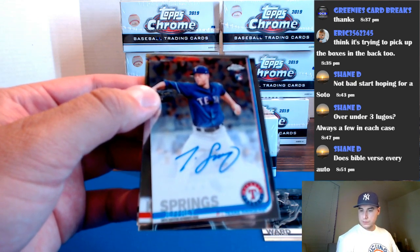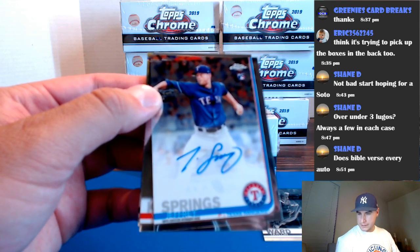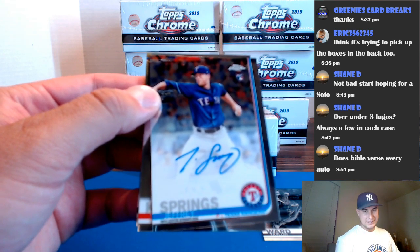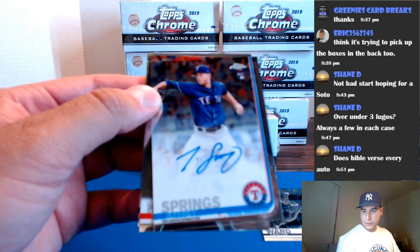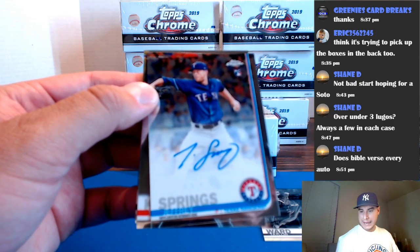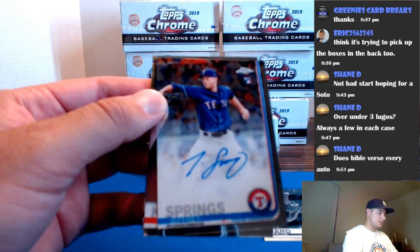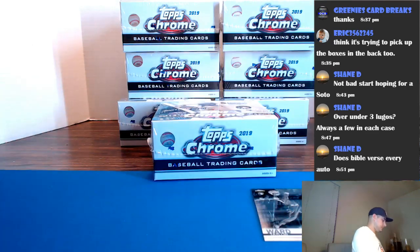Going out to... Looks like... Sorry, I put some usernames on here. So it's Kenneth8. That's the eBay username. I didn't really have a lot of time. I didn't want to delay you guys even more just so I can organize this a little bit better. But Kenneth8, username eBay. That's your hit for the Rangers. Jeffrey Springs, base rookie auto.